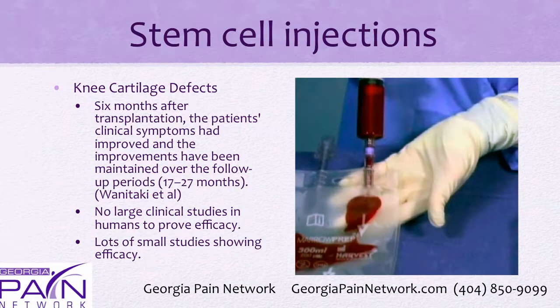There have been several studies looking at these. One study looked at 6 months after transplantation. The patient's clinical symptoms had improved, and improvements had been maintained over the follow-up period of 17 to 27 months. There are no large clinical studies. They're just the small ones, about like this one, which had 10 to 25 patients.